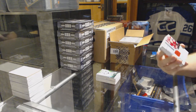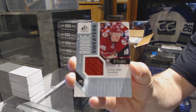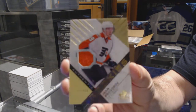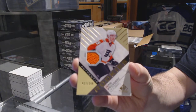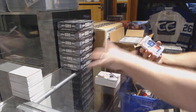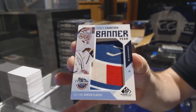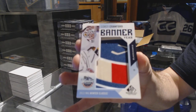For the Coyotes, rookie sweaters to $4.99, Christian Dvorak. For the Philadelphia Flyers, Ivan Provorov, rookie jersey to $3.99. For the Chicago Blackhawks, banner year of Corey Crawford. That's a really cool swatch. Corey Crawford.